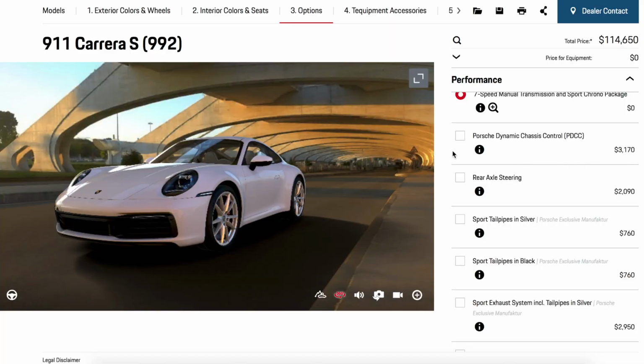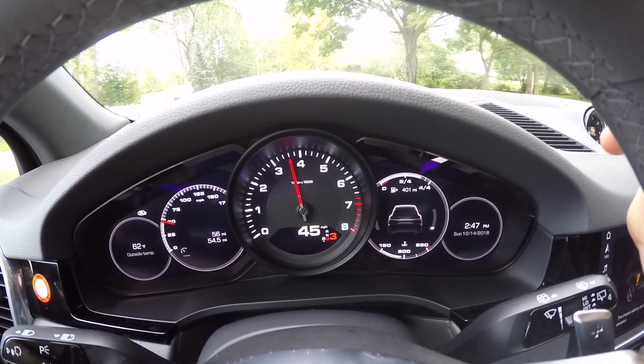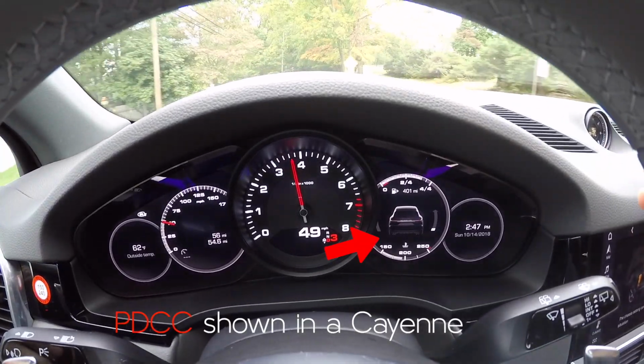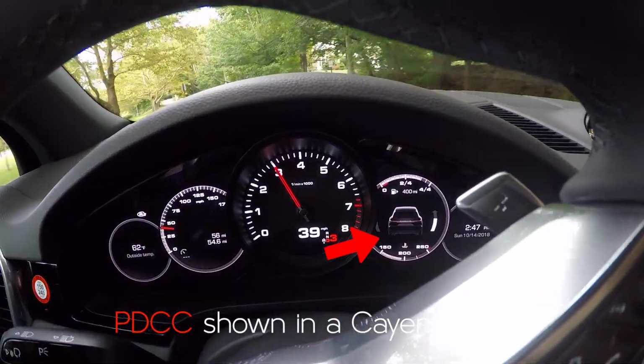Okay, moving on to the next option, which is the dynamic chassis control. Now, I've had this in one of my Porsches, and I've had a Porsche without it, and I can say you can definitely do without this option. What does it do? Well, it provides cornering stability for the car. It pumps oil into the suspension on the side that the car's leaning into, so the car handles completely flat. And this system does work, and it does work brilliantly.